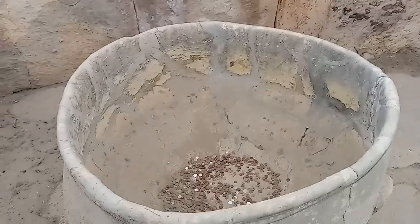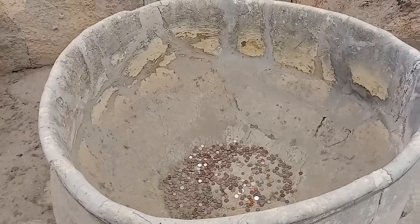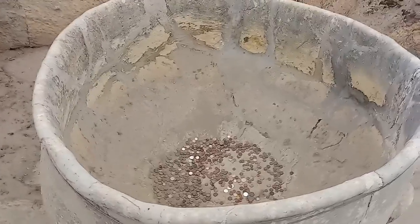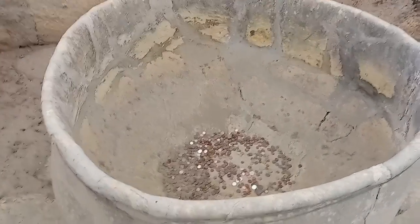I don't know why people throw coins in here, but if I were to get that, I think I would get like 100 euros. You could buy a pizza with that. Or more. And this is the original thing.